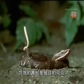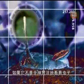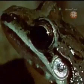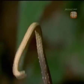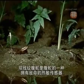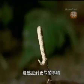A hungry frog is a perfect audience. If it wasn't so focused on the worm, it might just see what's lurking beneath. The cantil is a pit viper with deadly heat-seeking senses. Because it's cold-blooded, this frog is actually cooler than its surroundings, but the snake's heat-sensing pits are just as able to pick out colder objects, which create a kind of heat void.